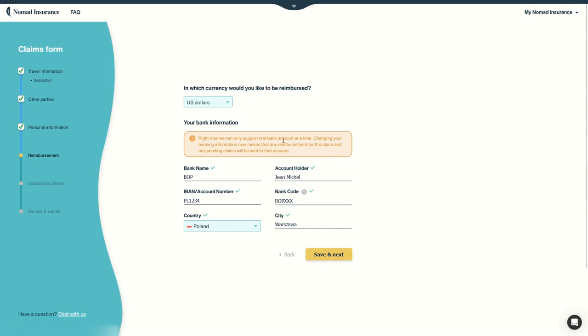And enter the bank account on which you would like to be reimbursed, the currency you use, for example, US dollars, but it can be anything, and the details. So here I have already entered my details. If it's not the case, you have to fill everything in manually.